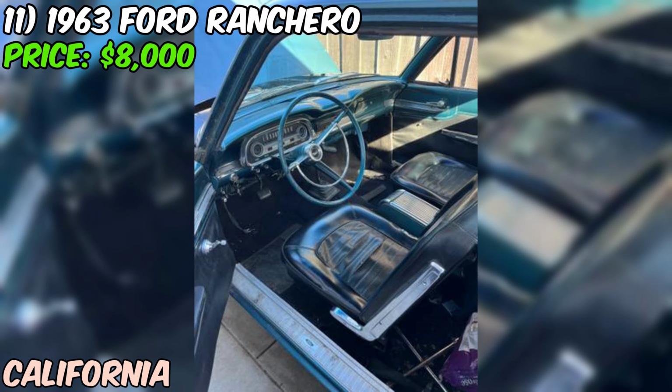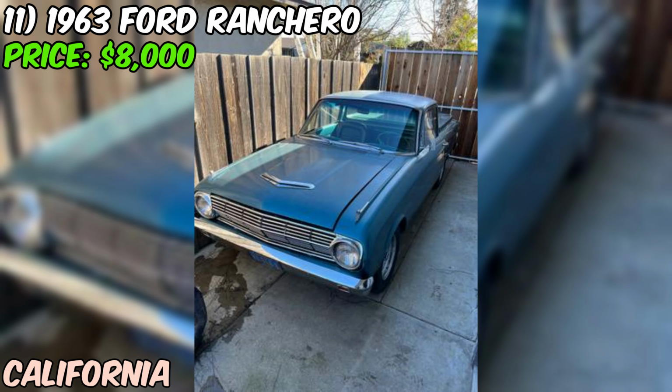Of course, as with any used car purchase, it's always a good idea to see it in person and have a mechanic check it out before making a final decision. But based on the description and the photos provided, this 1963 Ford Ranchero seems like a solid classic car with a lot of potential.